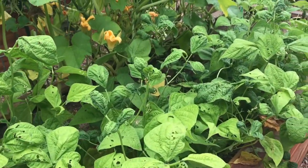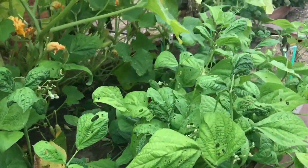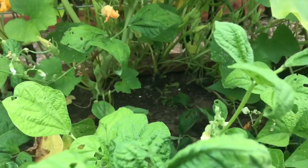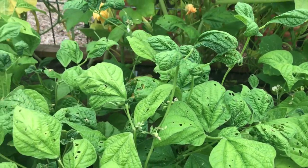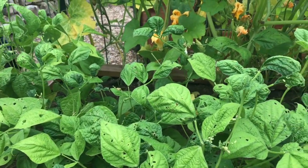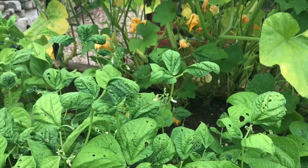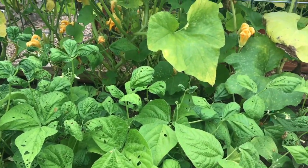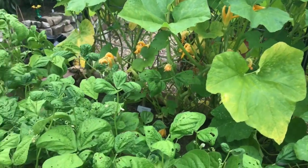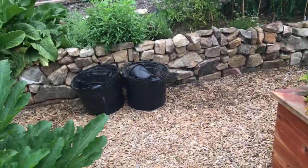Here are my beans. Something has been nibbling on these leaves, but they are starting to flower. These are a green bean, Kalima green beans, really delicious. I've had it in another bed. We've enjoyed those. And I came out with my neem oil last night, so hopefully that'll make a little difference.